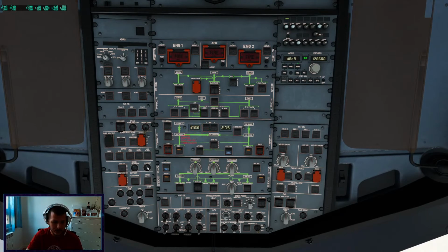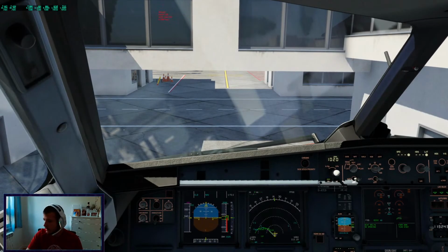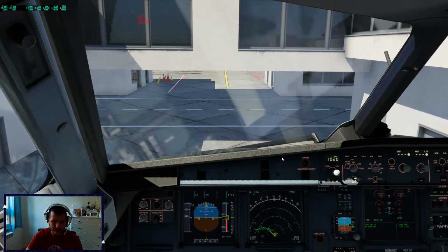CVR test. Nice. Now let's turn this to Frankfurt traffic, CONDOR 6, Delta Papa, taxi, fire. Runway 18, via November 3, Lima. Engine 1 test done. APU test check. Engine 2 test check. Nice. Okay, we did that as well. Let's see how much of boarding we have left. 6 minutes. Okay, 6 minutes.